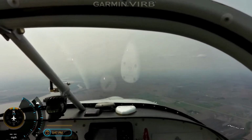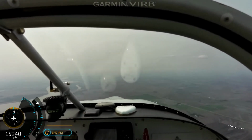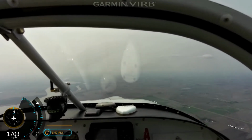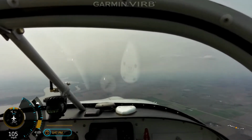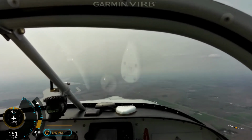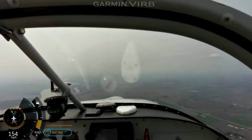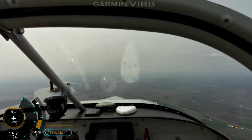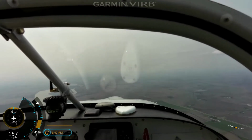And here we are. We're descending into Gurney Municipal. I forget the name of the town, but it's right across the river from Iowa, so we're just barely getting into South Dakota. Blowing pretty good here. My computer says 14 to 18 knots, but luckily it's down the runway, so it shouldn't be too exciting.